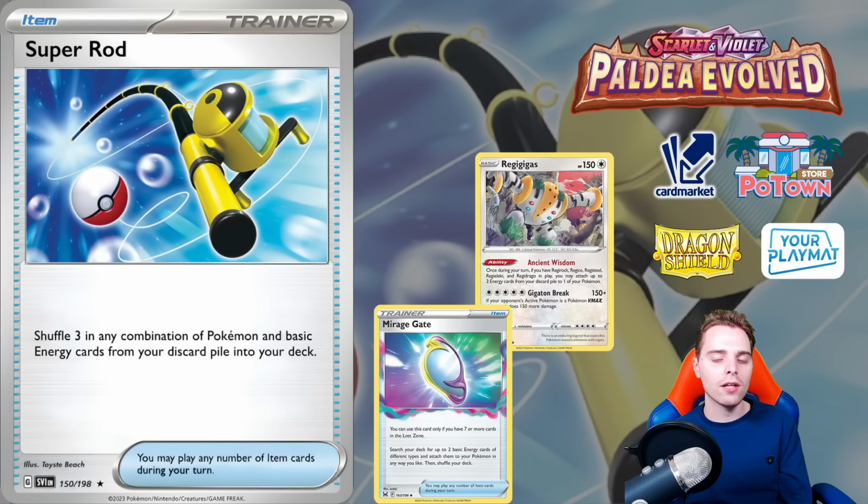Also, the Regigigas deck no longer needs Miriam, which was pretty annoying, or Clara. Now you can revert back to 4 Super Rod, 4 Research, 4 Pokestop, let's get it on, and the Regi decks will thrive once again. So I love the Super Rod reprint. I love to have this recovery in the format.